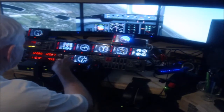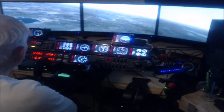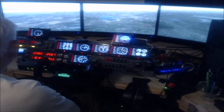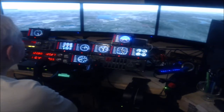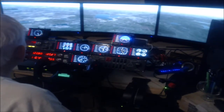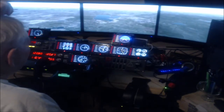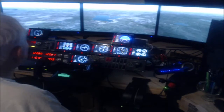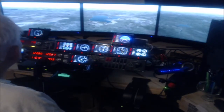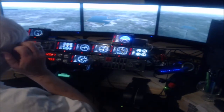Now we shifted off of the GPS mode onto the nav mode, which will now get us into the runway. I've turned the heading so we're heading by heading rather than by the VOR portion now. And as we intercept the ILS beacon, it'll turn us inbound to the runway, which is 12 left.